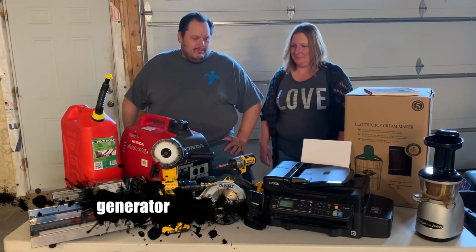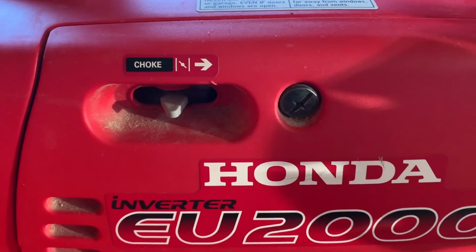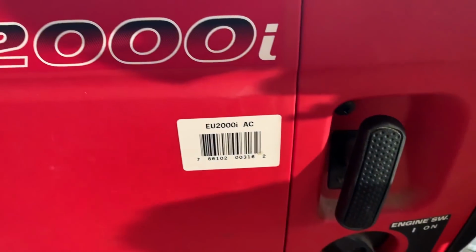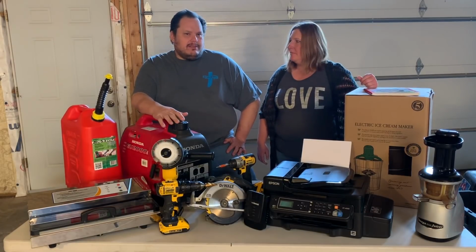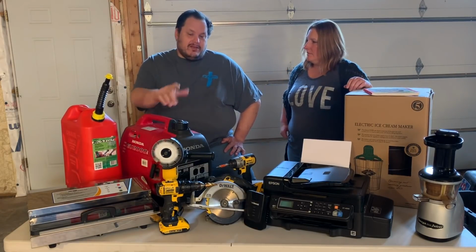Okay, one of the first things, though, we've already mentioned it a couple times. Let's talk about this generator. This is the Honda EU2000i. It's an inverter generator. There are similar models out there. I think a good one is made by Yamaha. It's the blue one if you're looking on Amazon.